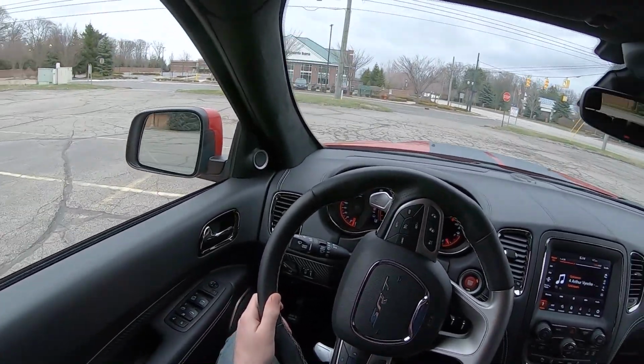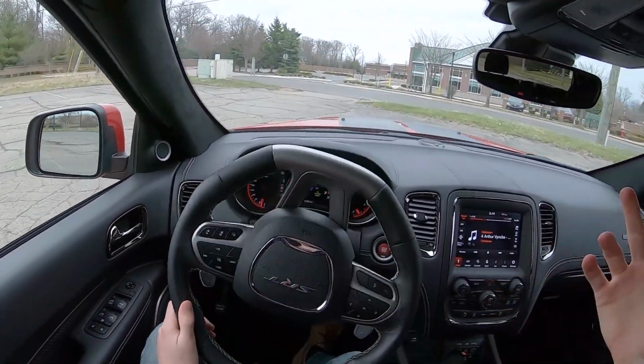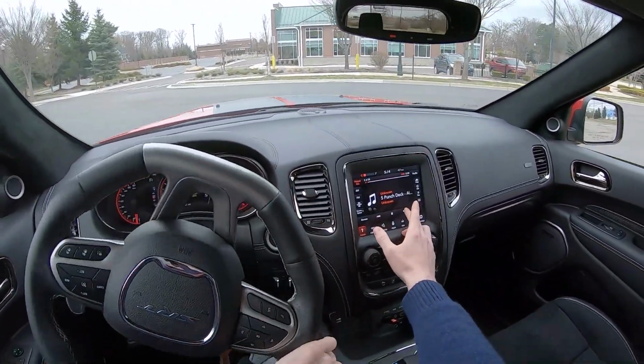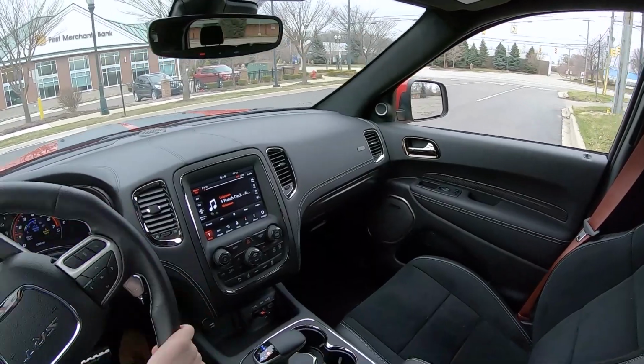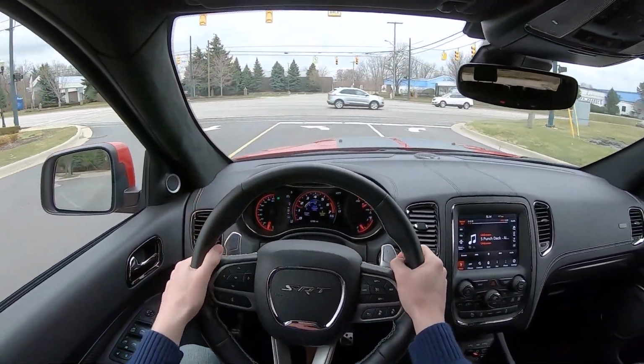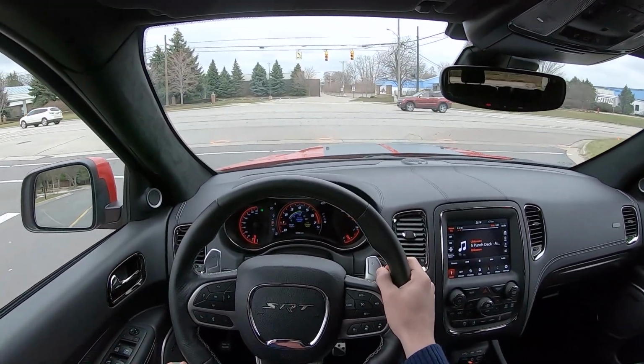Either way, I do really love the Durango, and you've got that awesome exhaust note at the end of the day, so as long as you're not too much of an audiophile, you've always got the option of just tuning into that sweet, sweet exhaust note.